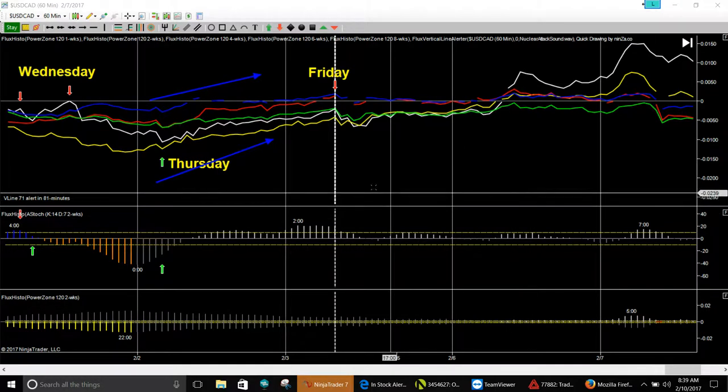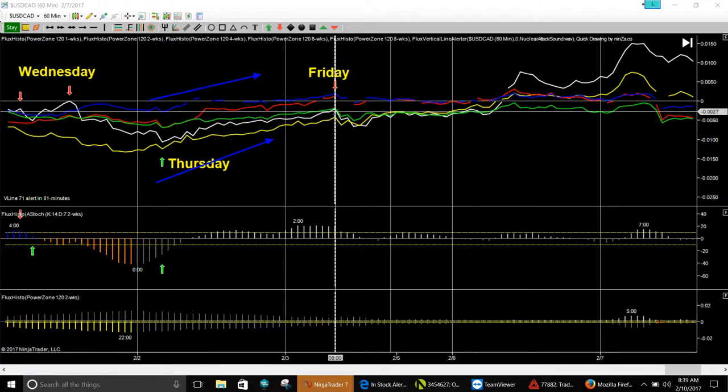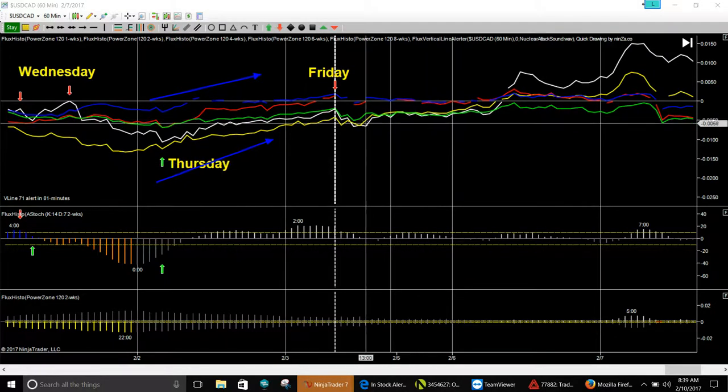And that's it. The power zone. You saw here's the retracement back up for the US dollar Canadian. And I was waiting for this signal here Friday, and boom, we went down big time in pips. It's probably going to go to 128 now. So we'll see.